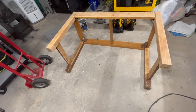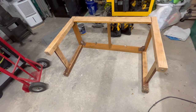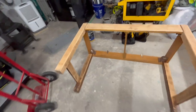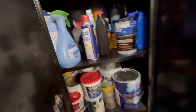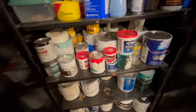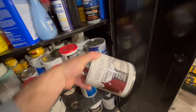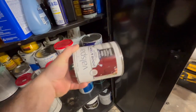Kind of bring back some of its heritage, even though it's going to be white, not oak or some other natural finish. I have natural finishes, plenty of them to choose from, but I've decided not to go that route. We could paint it red. I have this door and trim paint, which is actually color matched to the trim all throughout the house. This is good stuff. Very strong.